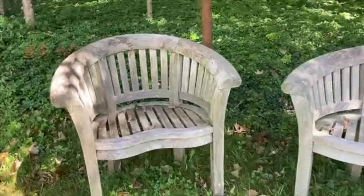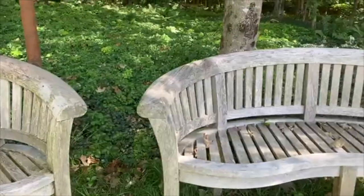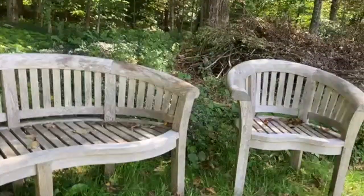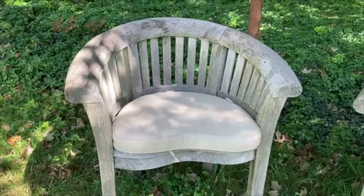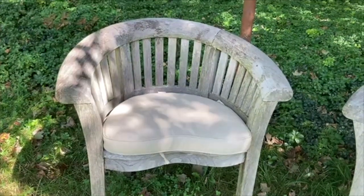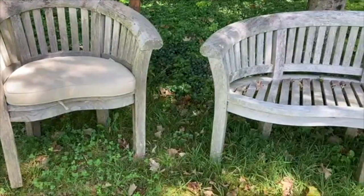We didn't wash them. The woman's like, you could put some bleach or something. I mean, they're super heavy, but quality furniture, teak furniture. And she even had the cushions, brand new Sunbrella cushions for each of them. So that was the only thing that we had to, air quotes, pay for was the labor because they were super heavy to get up into the truck and then lug all the way out into the backyard.